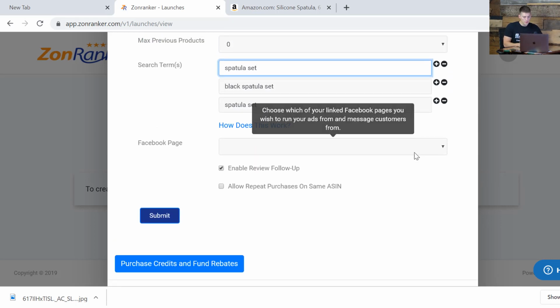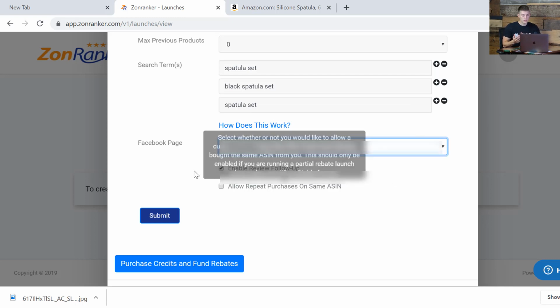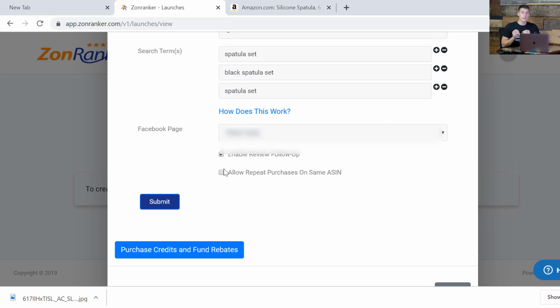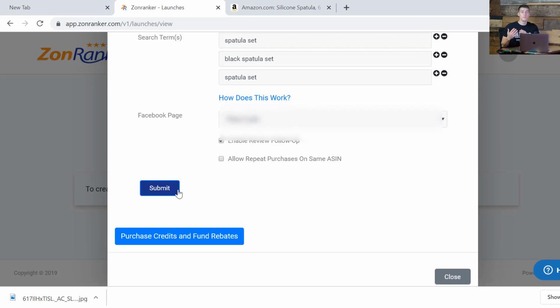Next, you're going to connect your Facebook page here, and by default, enable review follow-ups is checked. Now, this is a really good feature that I would recommend you leave checked, unless you're actually getting so many reviews from this tool that your review rate is getting above 10% of total sales, and you actually just want to shut it off because you have too many reviews coming in, which is obviously a really awesome problem to have. And here you can allow repeat purchases on the same ASIN. I typically don't have this checked, but that's up to you. Next, you're just going to submit this launch, and it's actually going to go ahead and get started after you've connected it to your chatbot, which we'll look at next.